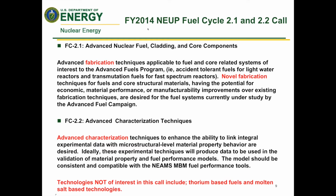We have a new integrated research project that we would like to call for this year, FC-1, Integrated Research Project on Evaluation of Fuels and Systems with Enhanced Accident Tolerance. One of the things we'd like to be able to do is estimate the time to melt for fuel and core components. We'd like this capability, and computational tools, to be commensurate with the DOE NEAMS program tools.